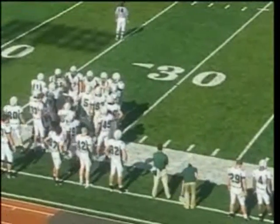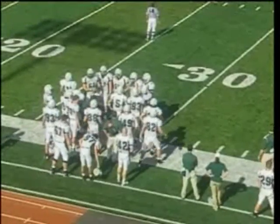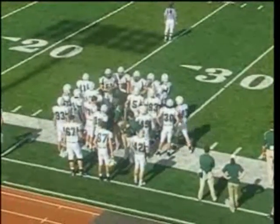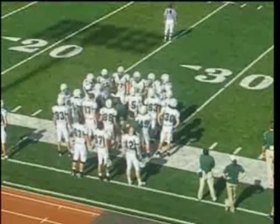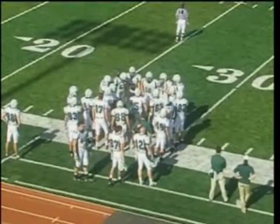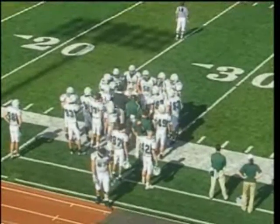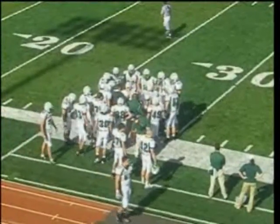It's been still a well-played game and only one turnover, but quite a few penalties, both sides. Dartmouth's been penalized seven times. Number 6 of the receiver. It's an illegal block in the back on Dartmouth. So Dartmouth will not start from the 25. They'll start from the 15. Each team with seven penalties.